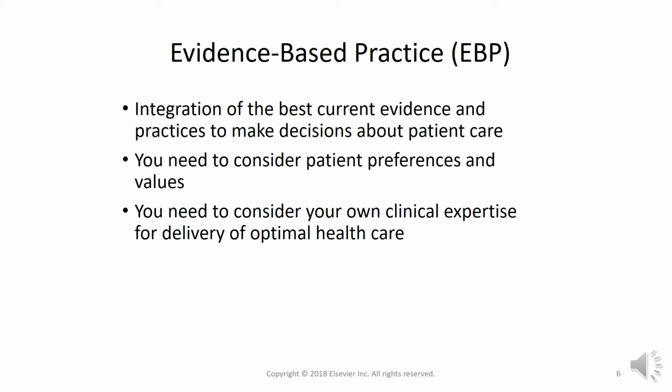So evidence-based practice. Anytime there are boxes or articles in your book about evidence-based practice, you need to pay close attention. This is the integration of the best current evidence and practices to make decisions about patient care. And you need to consider, when you're doing this, patient preferences and values. We've already talked about that quite a bit. You need to consider your own clinical expertise as well for delivering the optimal health care. Do you know what you're doing? Are you guessing? Do you need further instruction yourself?